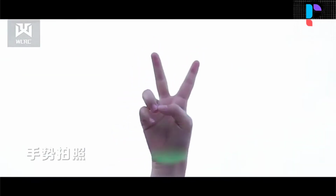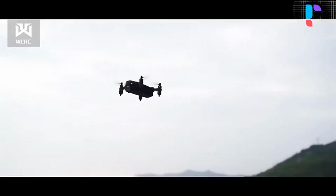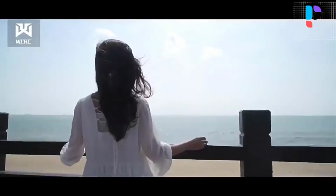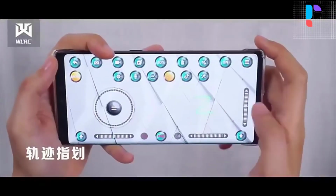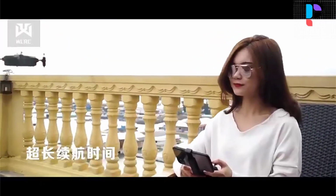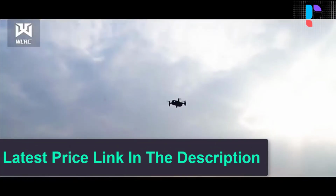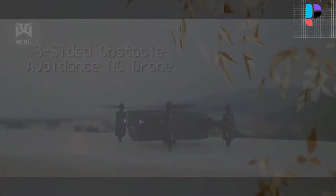Built-in 4K pixel HD camera. Surprisingly, it can capture stunning pictures and videos from the sky. With the Wi-Fi function, it can be connected to the application system and take photos, videos, and real-time transmission through the mobile phone camera images. With altitude hold mode function, flight is stable.